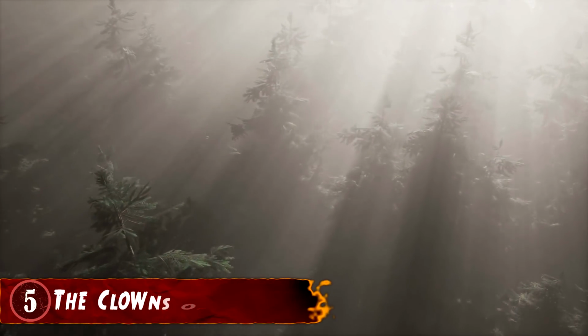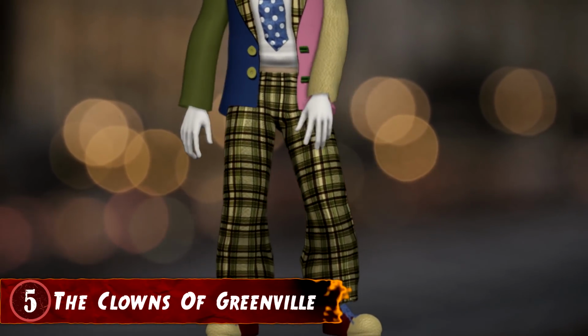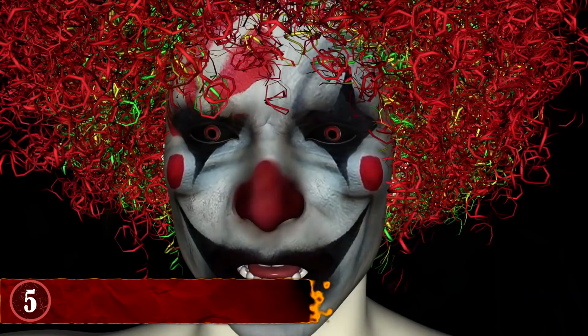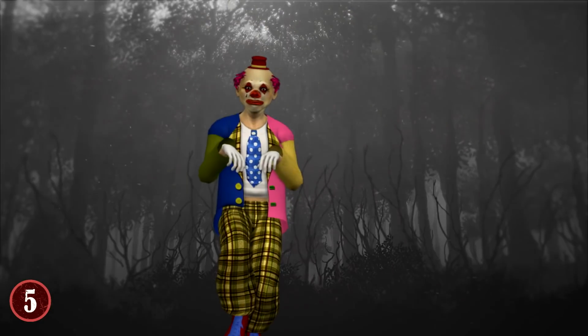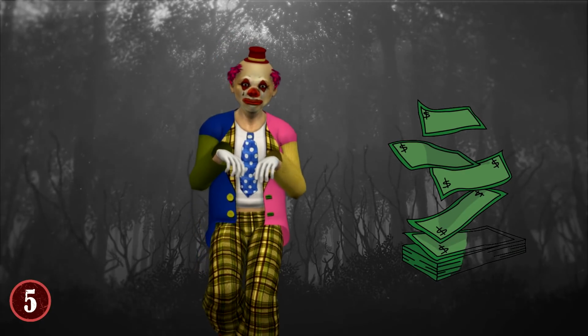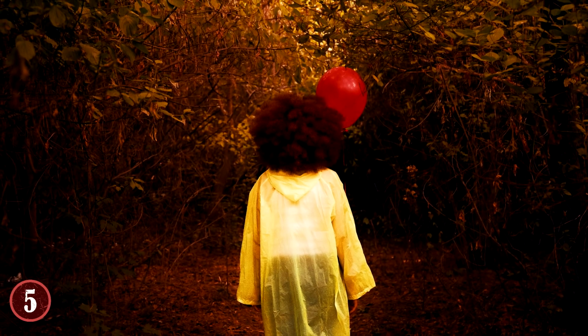Number 5. The Clowns of Greenville. In Greenville, South Carolina, there was a string of strange incidents involving kids and clowns. And yes, that does sound a lot like the story of It, but trust me when I say this one's weirder and possibly even creepier, as that was a movie, and this story's very real. According to the kids, there were multiple clowns in the area, and they were trying to lure the kids into the woods via money, which is definitely not appropriate. Apparently, there were a lot of kids who almost went into the woods, but instead, they went and told the police about what was going on.